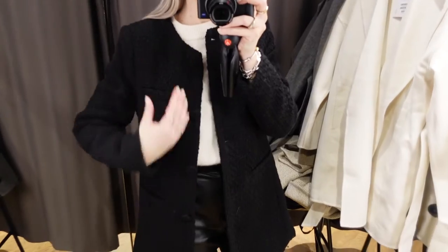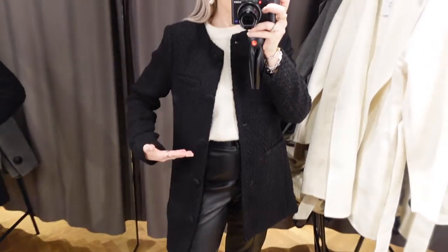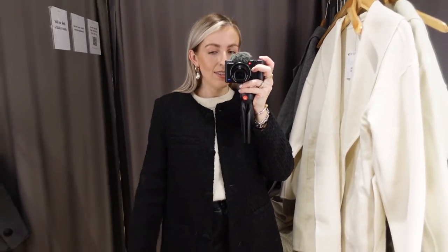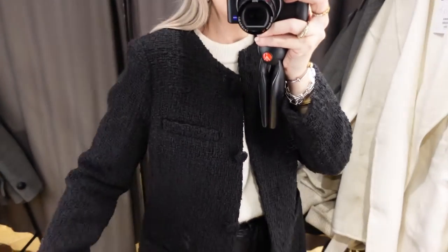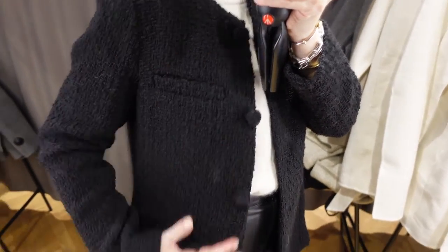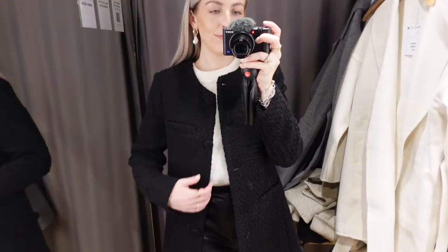This little tweed jacket. So I sort of wish that it was a bit shorter in the body. I feel like it's a bit too long. I really like these style jackets at the moment. They're very on trend, very Parisian, very minimal, but I wish that it came to here as it is a bit longer length. But I really like the buttons. I'm not sure if you can see on the camera, but the texture of the fabric is really nice. It has these little pocket details as well, but yeah, I just wish it was a little bit shorter on me.